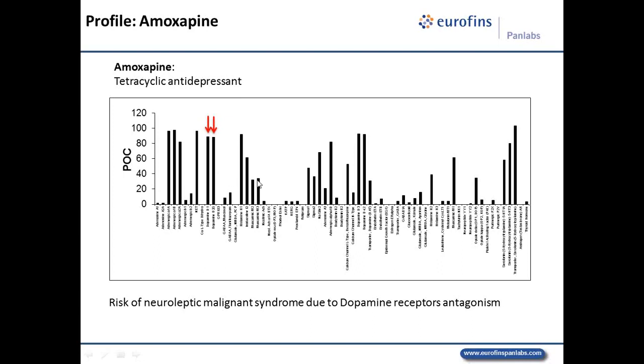You have a lot of activities being hit by this compound, and that is a very, I would say, complex pharmacology. One of the targets being hit, which you can see here with the red arrows, is dopamine D1 and dopamine D2. And unfortunately for amoxapine, one of the other events you see whenever you have antagonism of dopamine D1 and D2 is the possibility of this syndrome. It's called neuroleptic malignant syndrome.